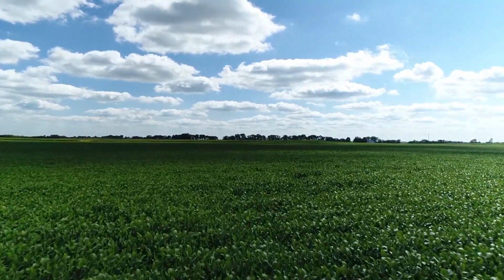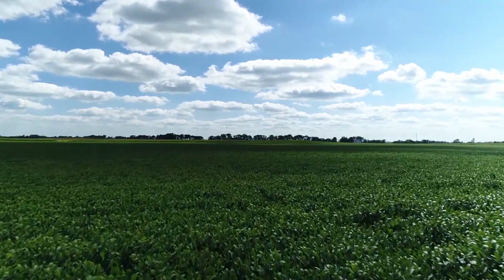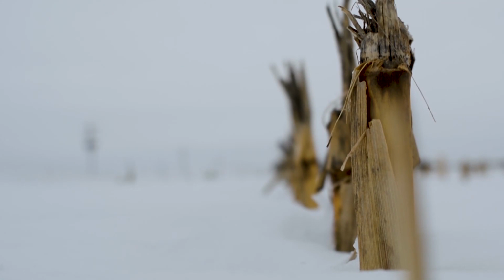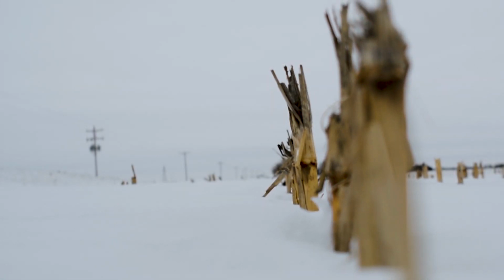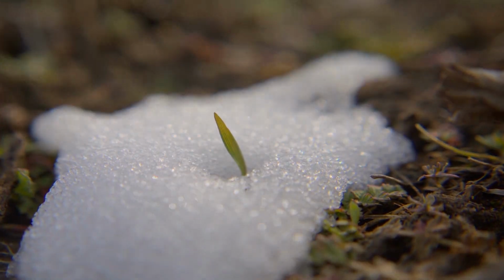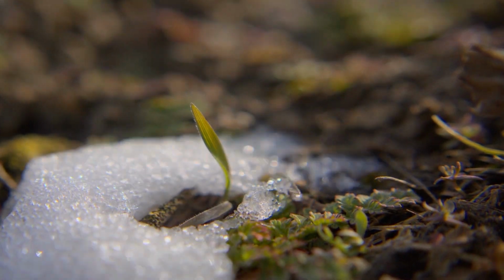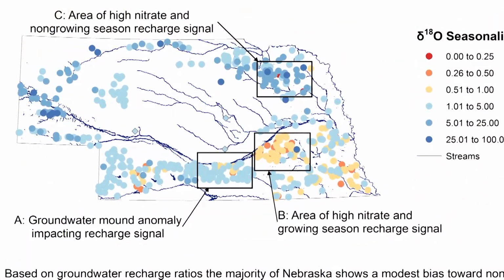So all of the plants and trees and crops are using all of that rainfall that's coming during the spring and summer. And so it's that little bit of precipitation that we get during the fall and winter before the growing season starts that's really contributing to that recharge. That's a bit of a simplified solution, because if we really dig deep and look at our results, it didn't hold true throughout the state.